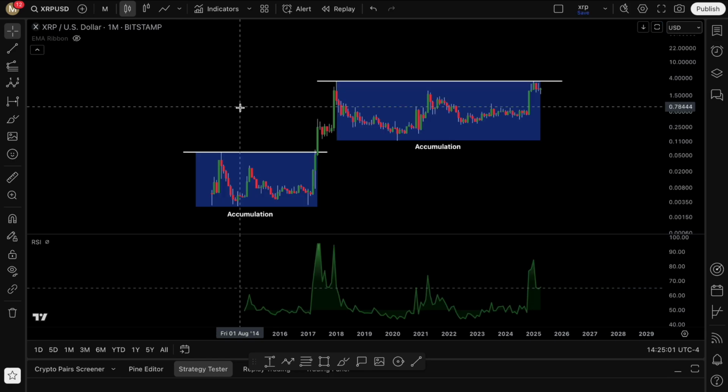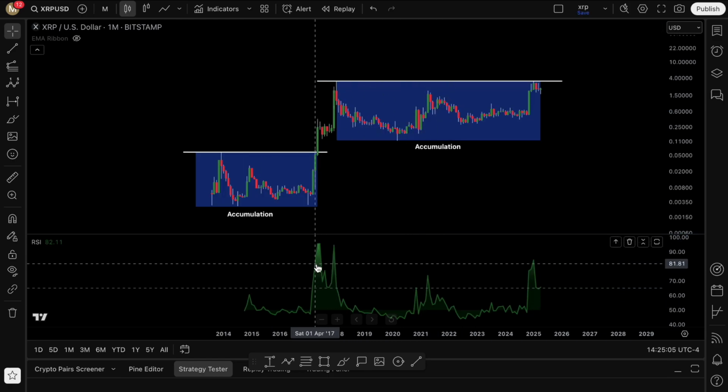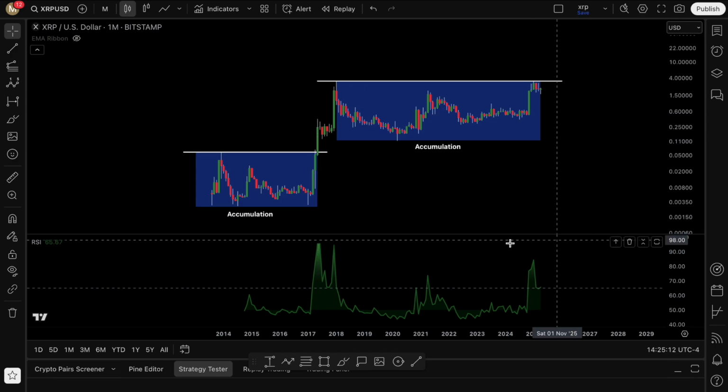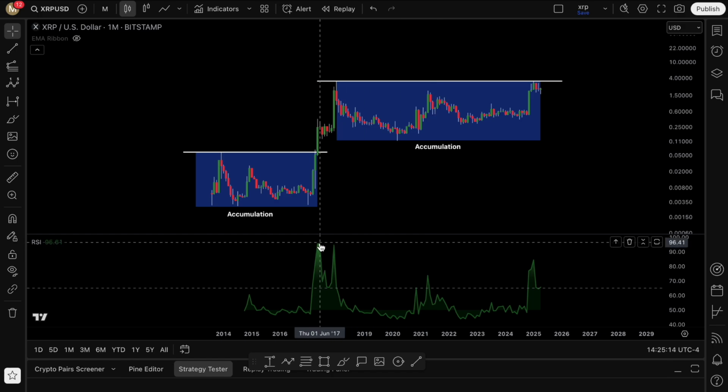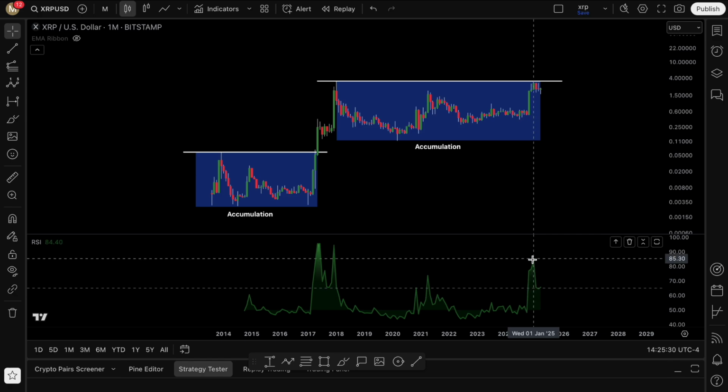First of all, what I want to show you here is XRP's RSI on the monthly scale. Now, what you can see in the previous bull run from 2017, we went all the way to overbought 96. If you focus on the right hand side of this RSI indicator, you can see 96 on the RSI. We had 2 peaks in the bull run from 2020 to 2021. We went as high as 73. And in January of 2025, the RSI for XRP on the monthly scale went as high as 84.